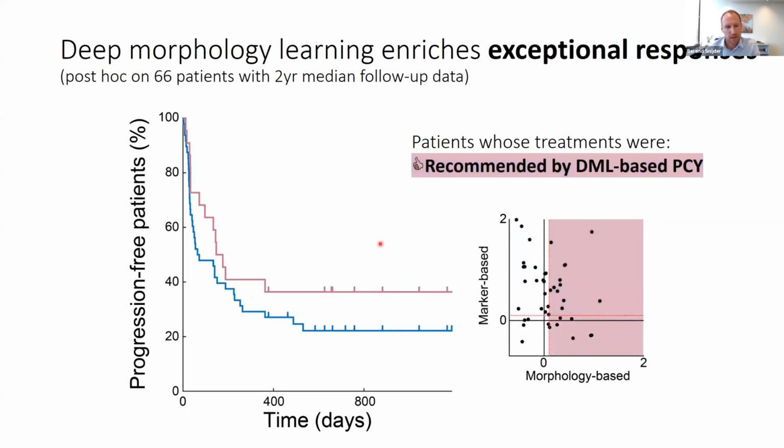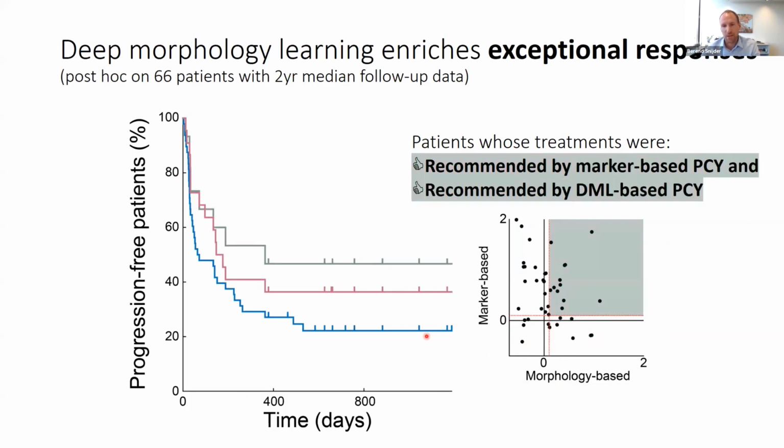We can look at how well the patients did whose treatments were recommended by our deep learning algorithm. And we see that they actually clinically do better than those that were following treatments recommended by immunofluorescence. And when we combine these two readouts, we get even better clinical response data. So this to us says that very likely DML, deep morphology learning, is further improving our treatment recommendations by considering only the morphology of the cells.